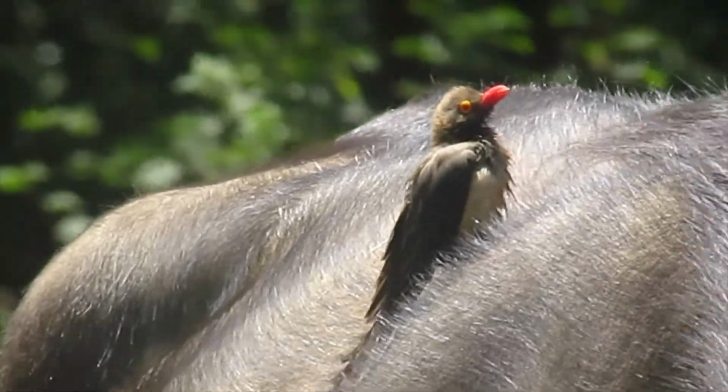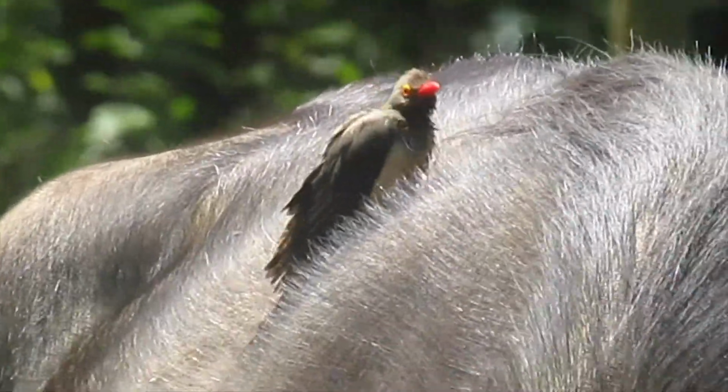Got a red-billed oxpecker here, feeding on ticks on the back of the buffalo.